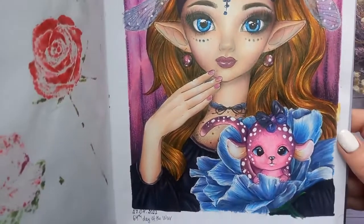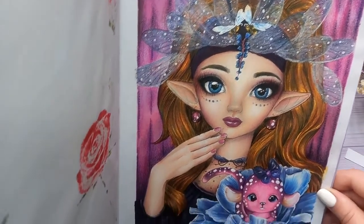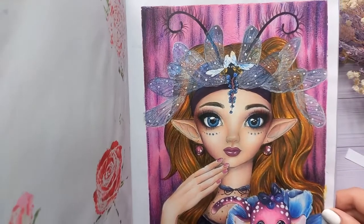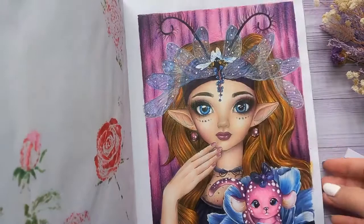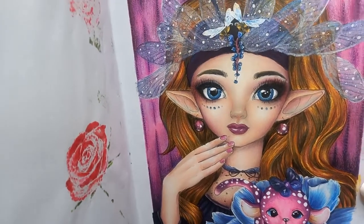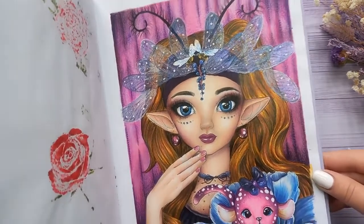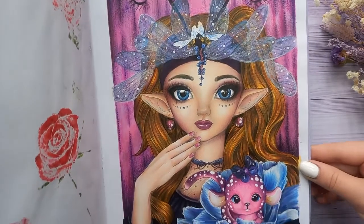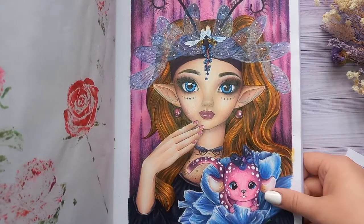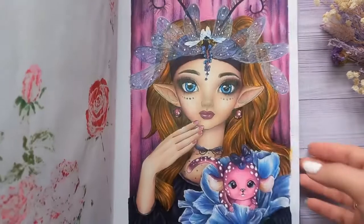Let's move further. And here we have an alien girl with a puppy. I adore this one. For this illustration I used markers for the background and color pencils. For skin, a Luminance portrait set. For shimmer on the wings, Van Gogh interference and metallic colors, pink and blue. And as for me, this is the best illustration in this coloring book. And I have another one in process, but I'll show you in the next part.